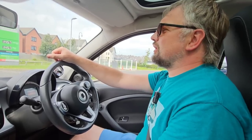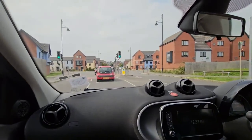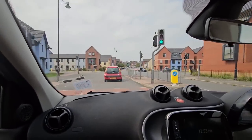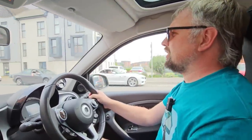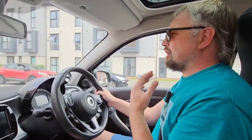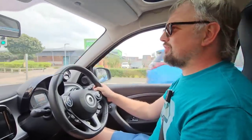A supermarket car park really would have been the best place to do that. But we are currently following an Citroën C1. So there's a kind of a rival. But yeah, in many ways, this is the Smart I'd always dreamed of. It has a proper gearbox. And it's still got lots of character that makes it very, very different.